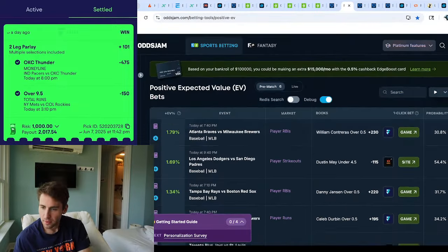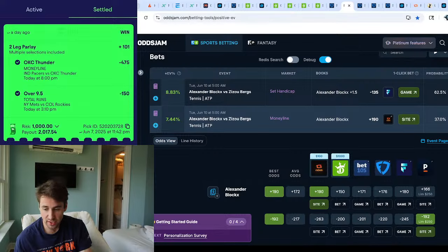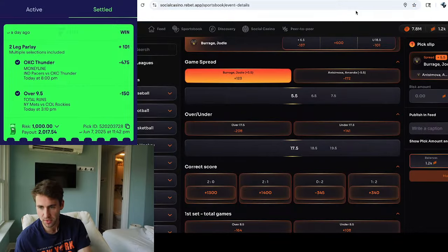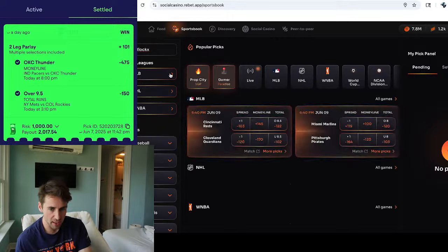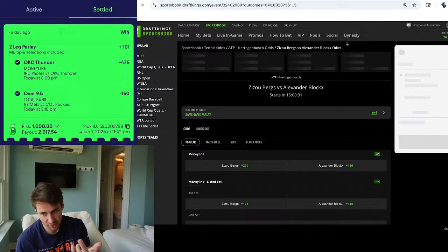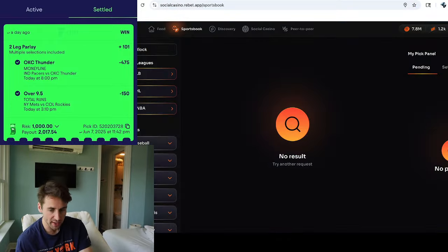Did I filter out tennis? Yeah, I did. I said this previously: there's a shit ton of tennis value on Rebet. The problem I'm having with this sportsbook is that for some reason it's just not taking my bet. But let's see, maybe this time I'll get lucky. So this is Block X. He's not even coming up. What tennis tournament is this? If I have to navigate, you can click on DraftKings. It says it's the ATP event, so then we can just find it real quick on Rebet.